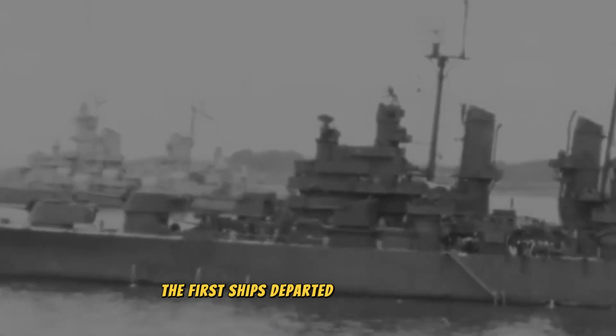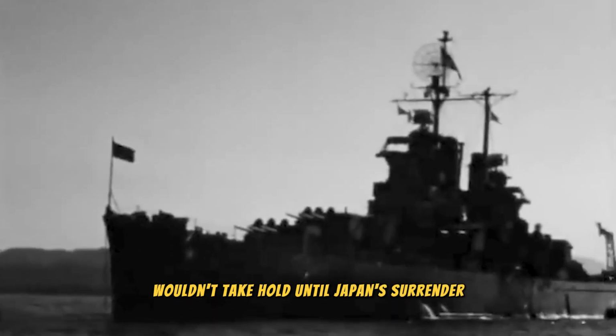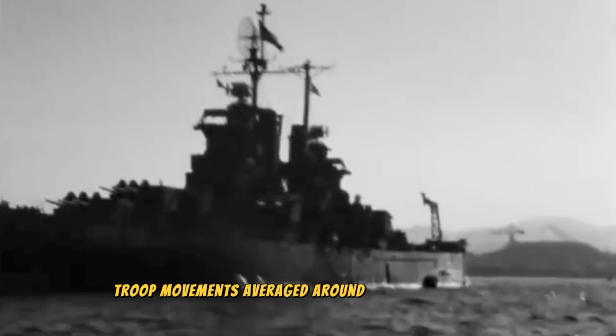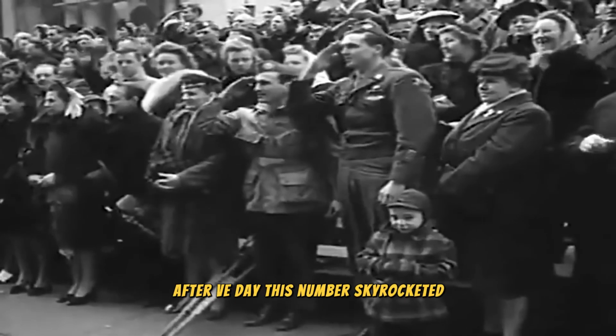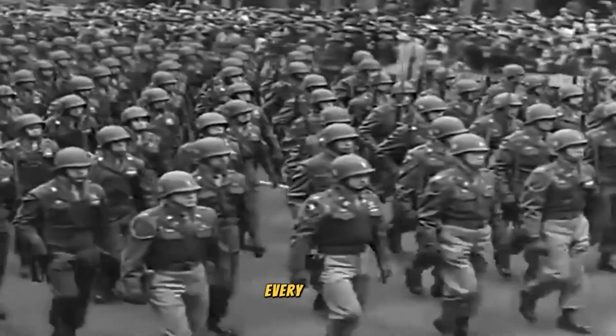The first ships departed in late June 1945, but the true scale of Operation Magic Carpet wouldn't take hold until Japan's surrender in September. Prior to this, troop movements averaged around 148,000 per month. After VE Day, this number skyrocketed to a staggering 435,000 returning soldiers every month.